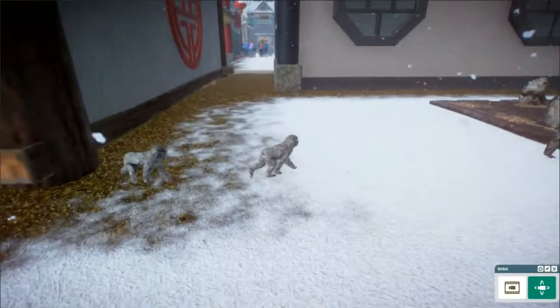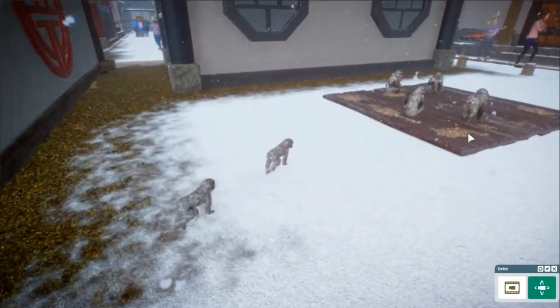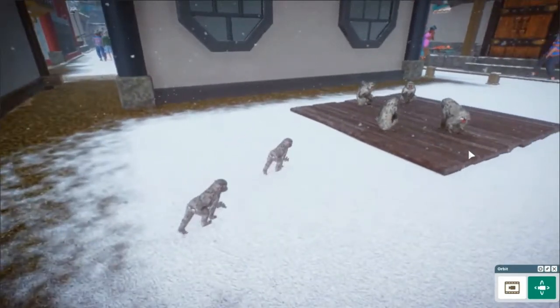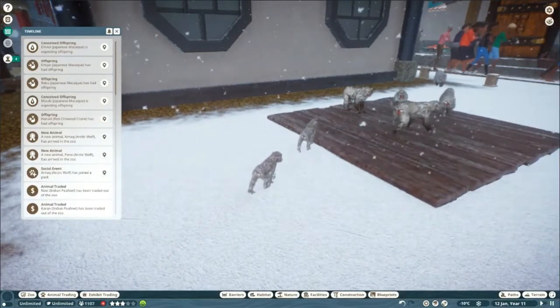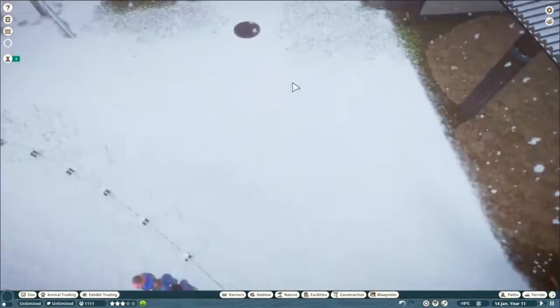So adorable. And look at them, they're all eating! It's so awesome! And there's none left for the babies. But you know what, there's probably other places they can get food. There's tons of food enrichment and food areas for them, I think.